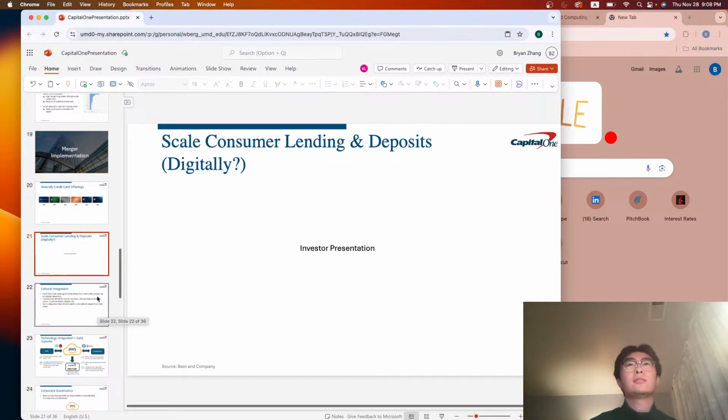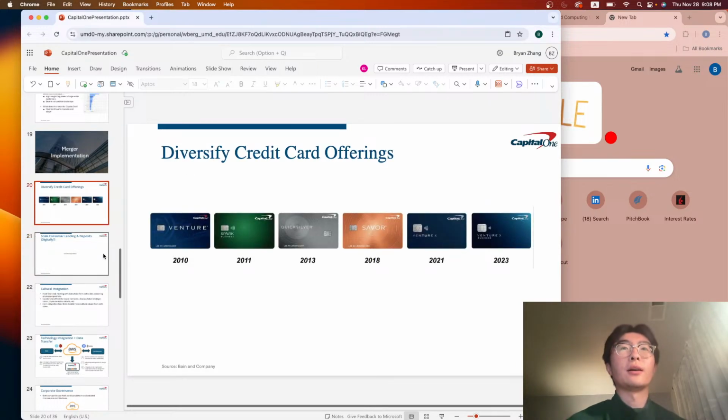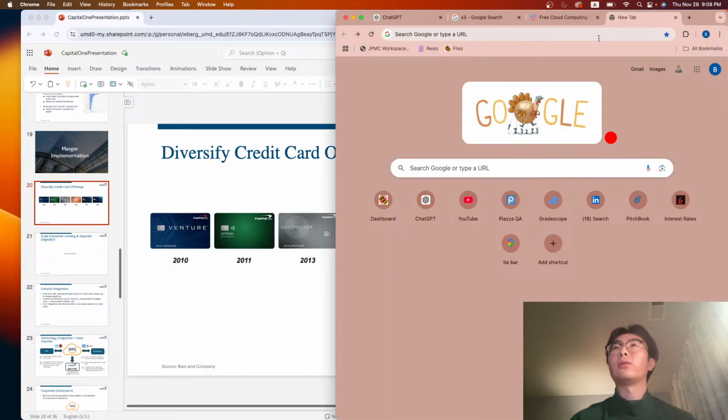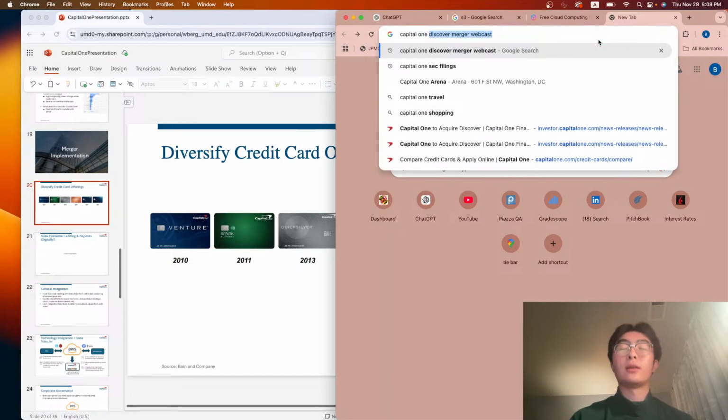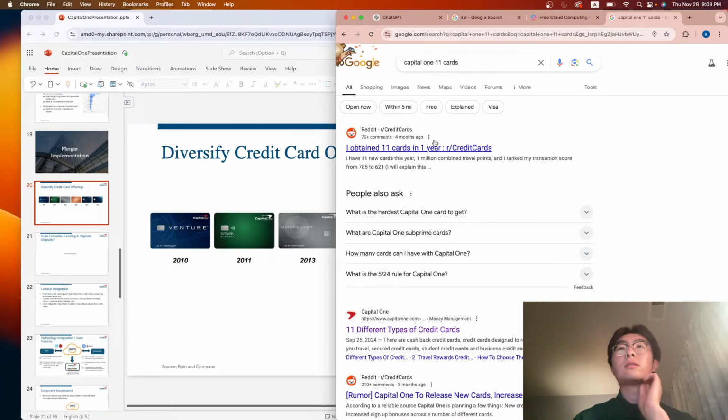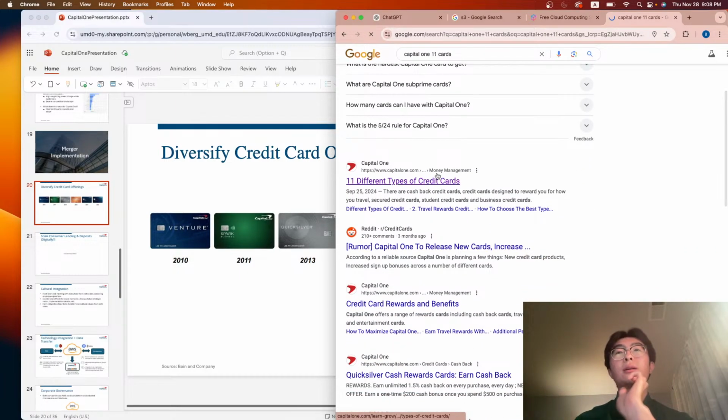Okay, so scale consumer lending and deposits. Right. Okay, there's actually a good article I want to read. So Capital One, 11 cards. 11 different types of credit cards, right?